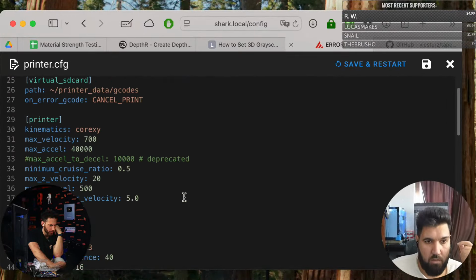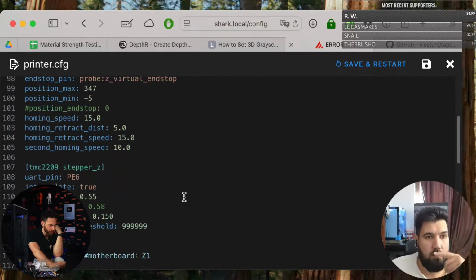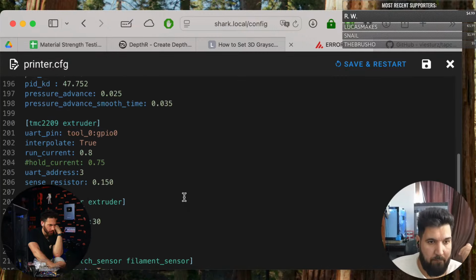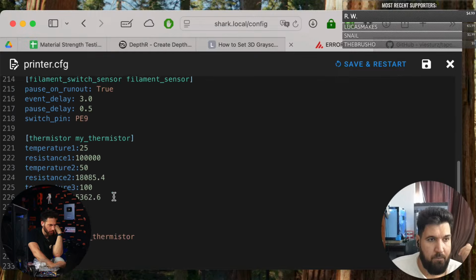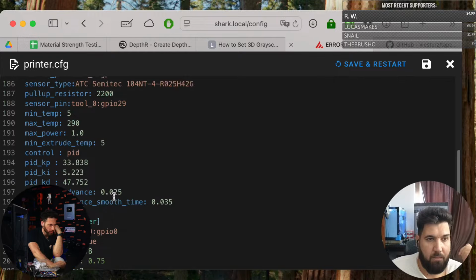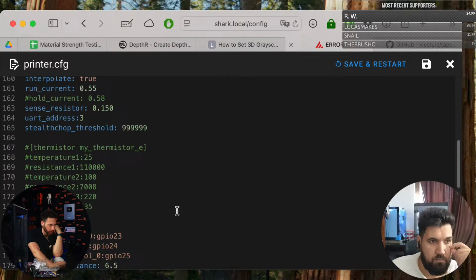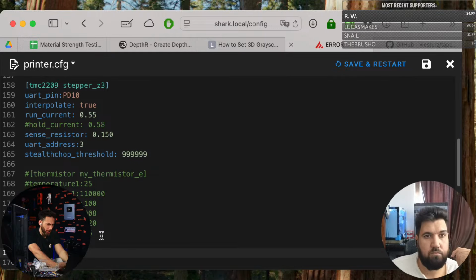All right, where is that macro? Macro here. Okay, let's add it after extruder. Let's add it before extruder. All right, what do I need to put?